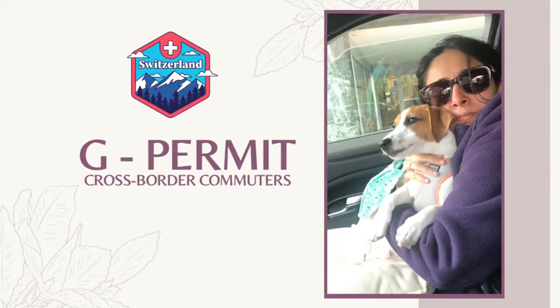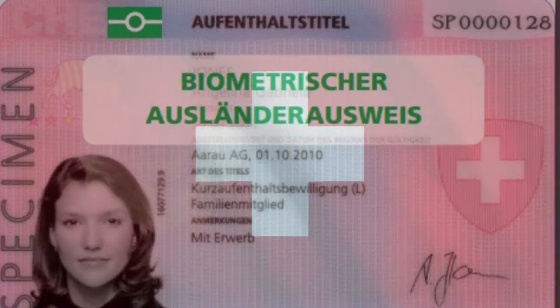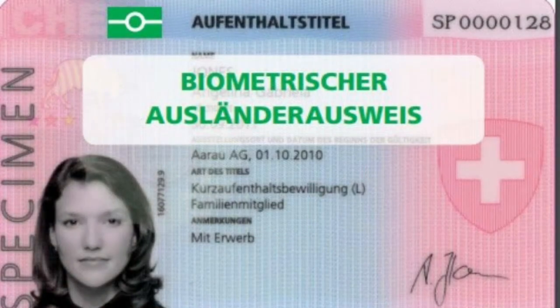G permit, cross-border commuters. EU EFTA cross-border commuters are nationals of EU EFTA member states who reside in an EU EFTA member state and work in Switzerland, either in an employed or self-employed capacity. Cross-border commuters must return to their main place of residence abroad at least once a week. All EU foreigners in Switzerland have credit card style photo IDs by 31st December 2020.